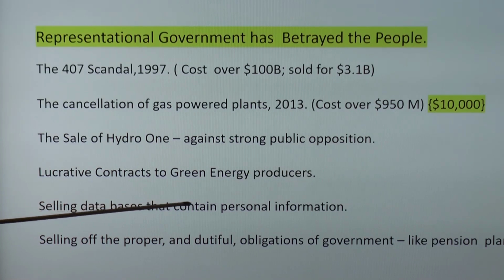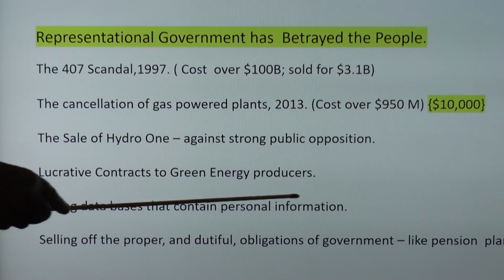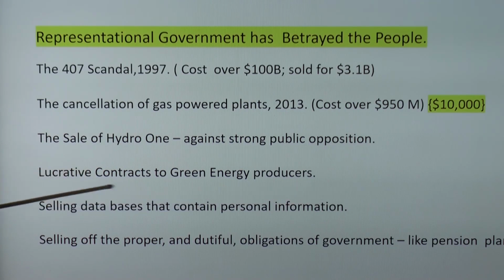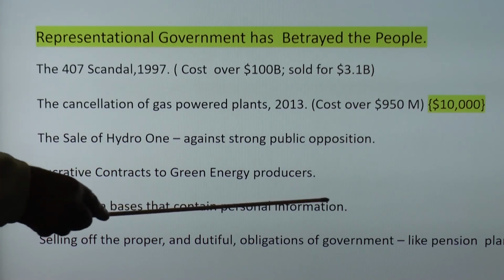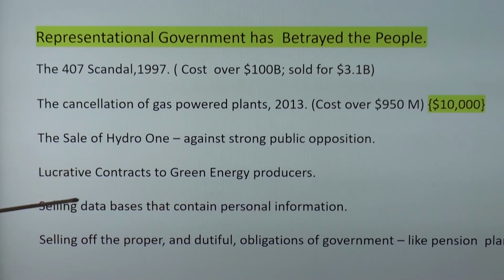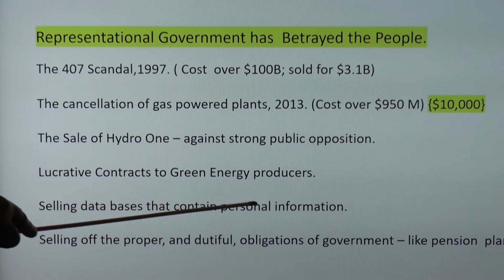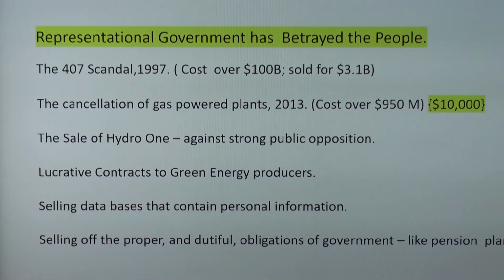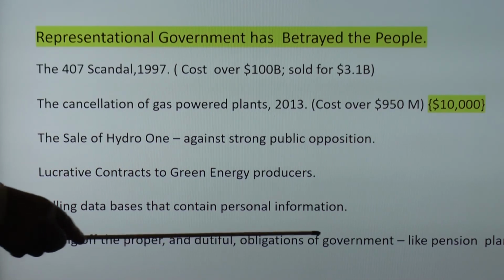Selling databases is the latest thing. We know that databases of information are traded regularly on the internet because customer lists are very important for selling stuff. But when you start selling the information that's held in trust by the government to a private organisation, then I think that you cross the line. And sell off the proper and dutiful obligations of government.